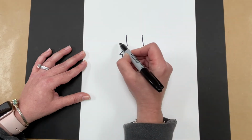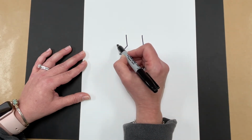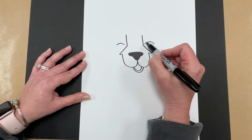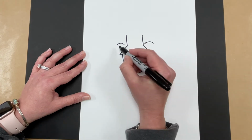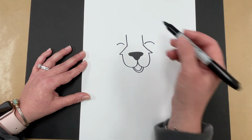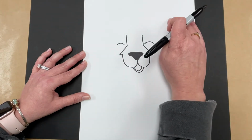And we're going to make the eyes. It's like the alpaca is smiling, so his eyes are closed. If you want to make your eyes open, that's fine. But I'm just making mine like these two little upside down curved shapes, like his eyes are closed and he's grinning really big.